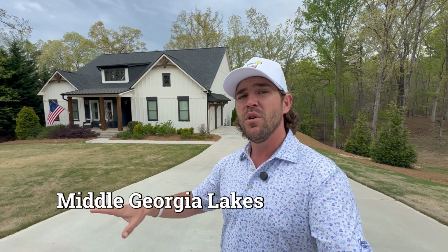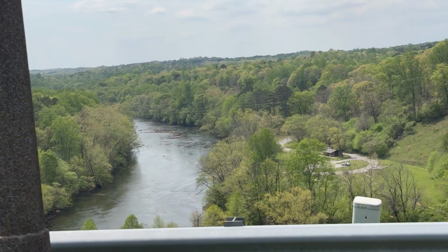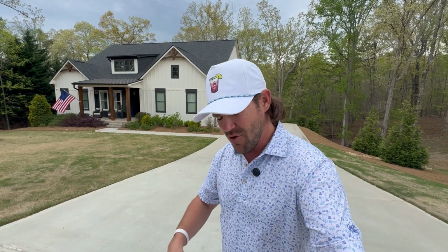The other thing is when you get farther south into like Oconee, Sinclair, some of those middle Georgia lakes or South Georgia lakes, they get a little dirty and murky. So with the Chattahoochee River feeding this and you're right at that good area, you get really crisp, clear water. As you're swimming, you can honestly see your feet because the water's so nice and clear and it's a great temperature to be in.